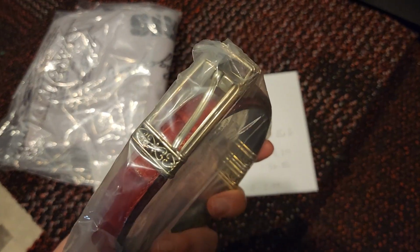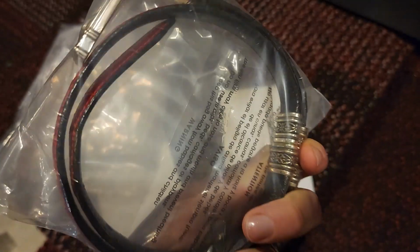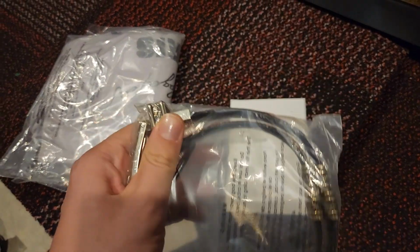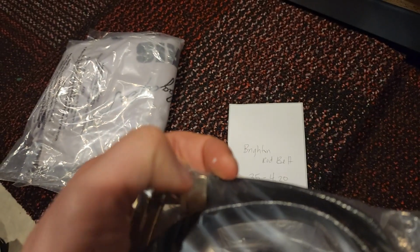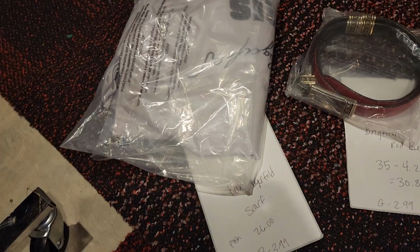There we go. It's reversible. You can just tell by looking at the buckle that it is Brighton. And usually it will say Brighton with a little tag, or it will have the Brighton numbers. You just look up the numbers and Google Brighton and then the numbers. And it should pop up when it's a reversible belt. But this one sold for $35 after shipping. My earnings were $30.80 and I paid $2.99 at the bins.